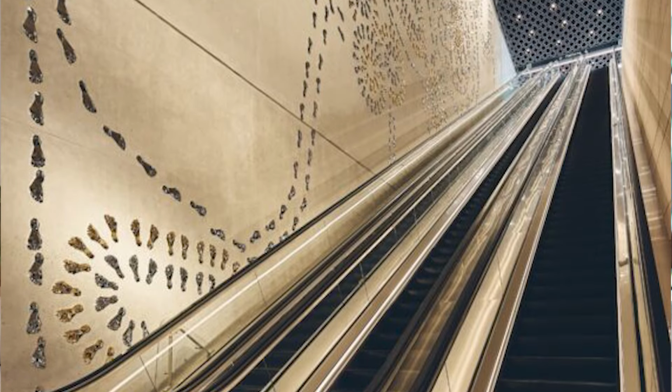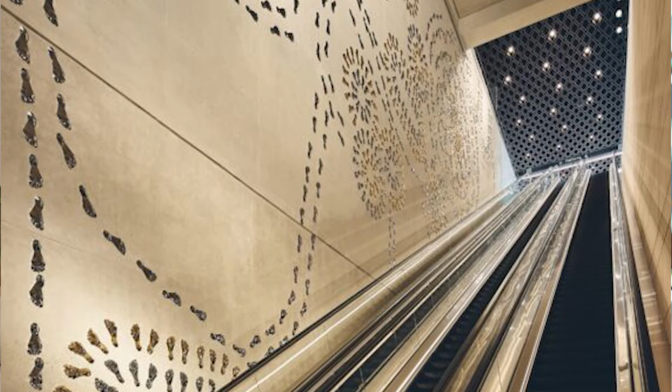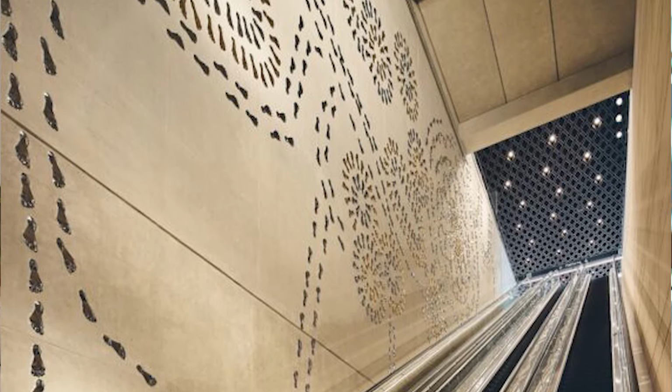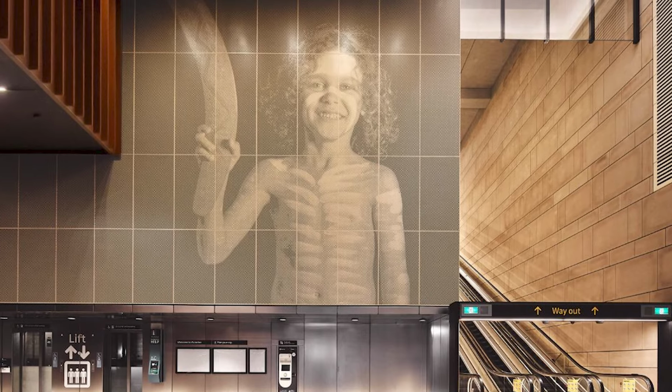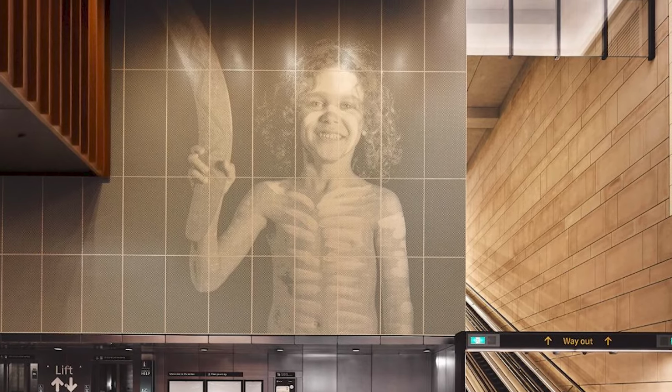The new stations constructed for the Metro feature artworks and installations from Indigenous artists celebrating our national heritage. This includes the famous footprints on Gadigal Nura at Waterloo Station, which features this photograph of a young man from the local Brolga Dance Academy.